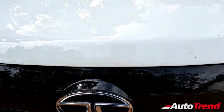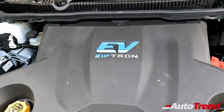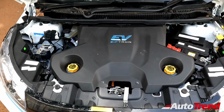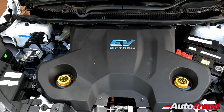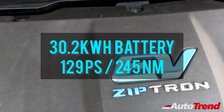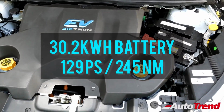As we all know, the Tata Nexon EV Max, which was launched recently, is more powerful with more real-life range. However, the regular Nexon EV Prime is not a slouch either. The electric motor is mated to a 30.2 kWh lithium-ion battery pack, which helps in producing 129 PS of maximum power and 245 Nm of maximum torque.